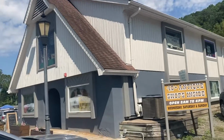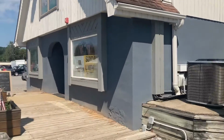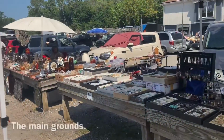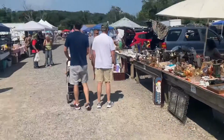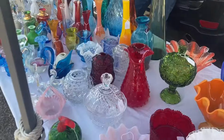to toys to video games. So I'm going to take a look around. As you can see, there is a lot to look at and buy here.